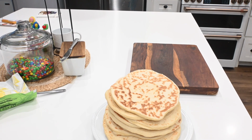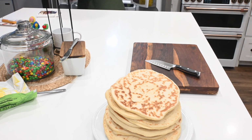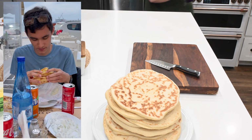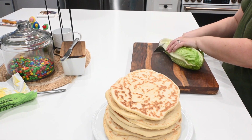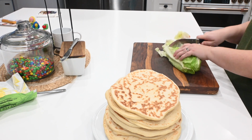So whenever I make gyros, I tend to not really make anything else. When we were in Greece, everywhere that we went and got gyros, they put French fries on them. So maybe that's something I'll add to it eventually, but for right now, we do not do that. But I always just pull out the tzatziki that we made, lettuce, and tomatoes, and the chicken. And honestly, that's really all we need for this meal.